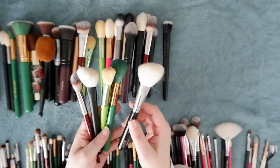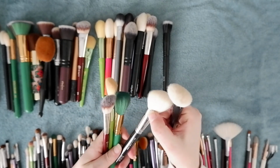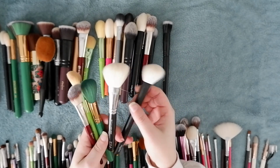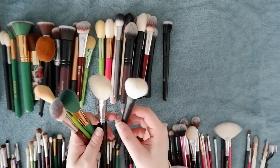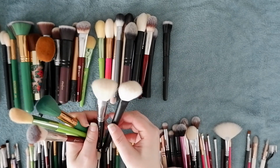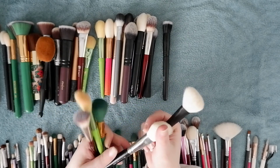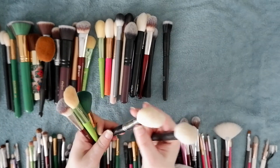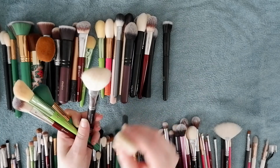The Zoeva one is my go-to, but I now have this Rephr brush. The Zoeva is the 127. The Rephr is the number 4 brush. And I just feel that the Rephr one is a little bit smaller. Oops, I'm dropping things. And therefore I feel it just works a little bit better for my cheeks. Like you just see the size of it. I'm not going to get rid of the Zoeva because it's such a good brush, but that's also the older one, so I feel the hairs have gotten a little bit more splayed. The Rephr one is a good replacement for that.